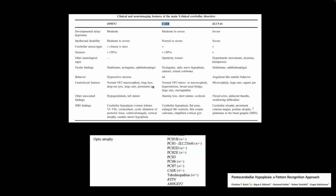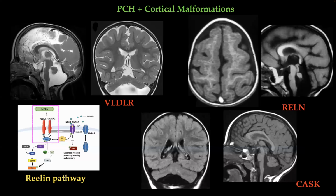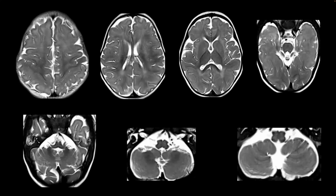Hearing loss also is a common finding, but I think we don't have it in our study. So again, if you want to add anything to this, yeah. Child was not turning towards the sound, so some form of hearing loss also. Okay, all right. So the clinical and imaging match. There was a phenotypic match for PCH.